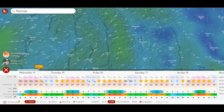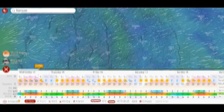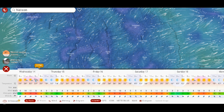And in the evening, when things cool down a bit, we're actually looking at a bit of a wind shift coming from the southeast. So as these weather patterns move over top of us, we're looking at different directions and different speeds in the wind. So just be prepared for potential fairly significant gusts in the afternoon.